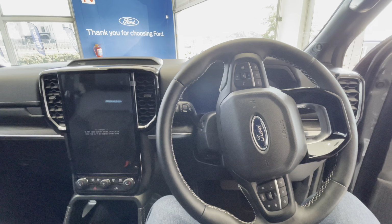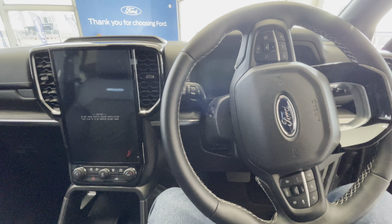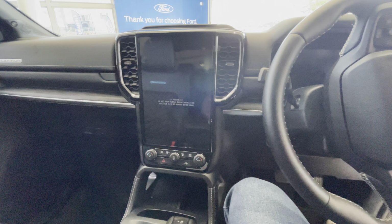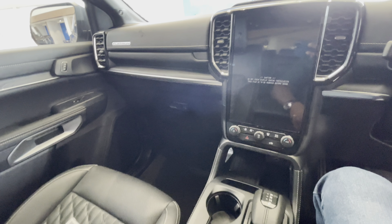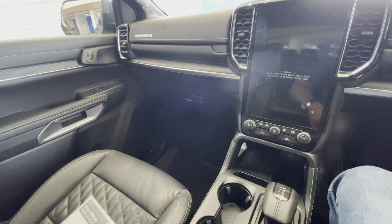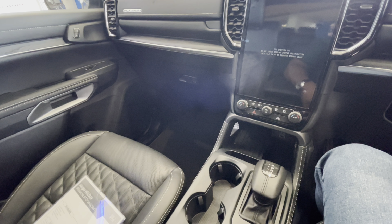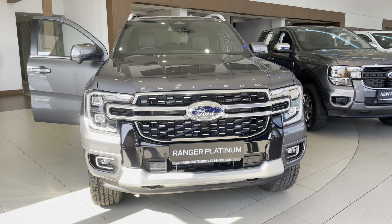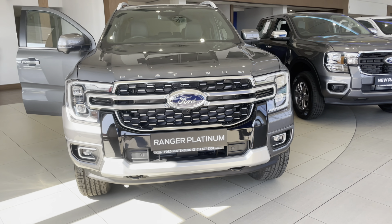So looking at the digital instrument cluster and this huge 12-inch multifunction touch screen display, it has a Bang & Olufsen premium audio system with 10 speakers. I'm not even gonna talk about Apple CarPlay and Android Auto. I mean, in 2024, we can all assume that a car that costs over R1 million has those features, and of course satellite navigation and surround cameras.